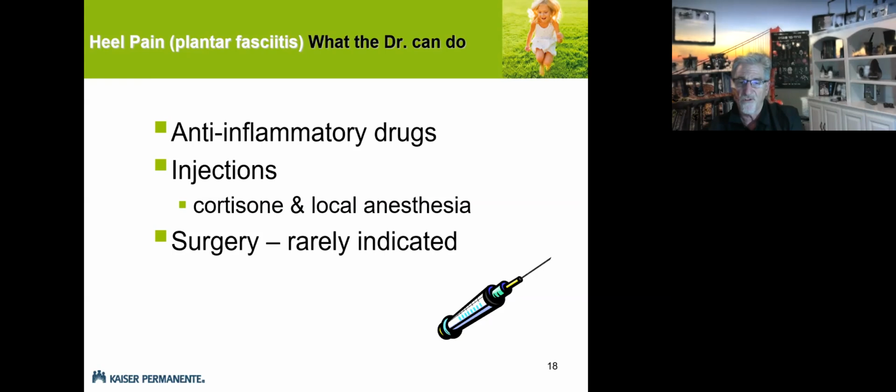Usually cortisone injections are very safe and don't have any real downside effects other than that they're not terribly comfortable to endure for about 30 or 40 seconds. They can be quite uncomfortable initially. You might have heard people doing surgery for this. We rarely do surgery. I can't remember the last time I had a patient who needed surgery.